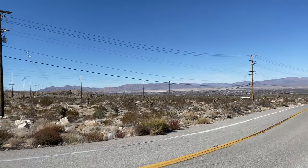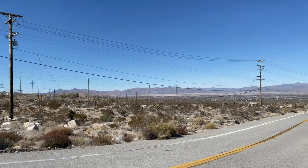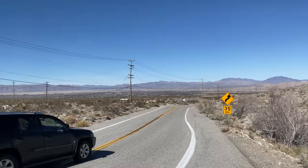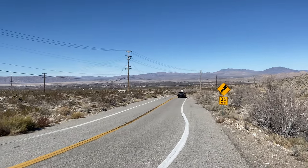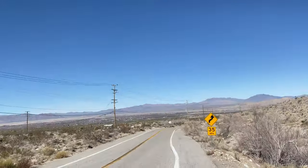It is the 11th of February, 2024. I want to show you guys the fastest, easiest route up to Big Bear to come play in the snow, if you all want to come up and play. Hope you enjoy it. It's super short. You guys are going to be stoked, and there's no restrictions on the road.